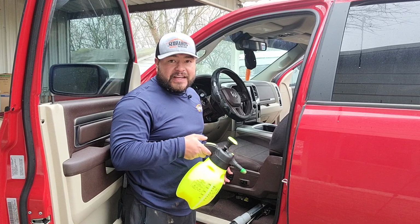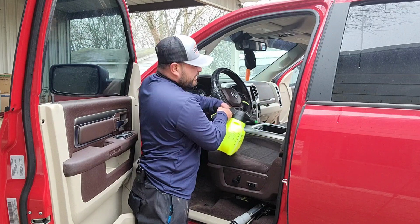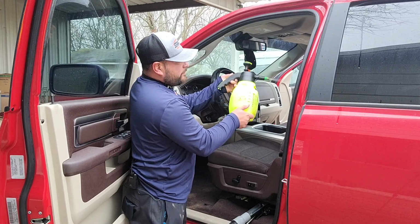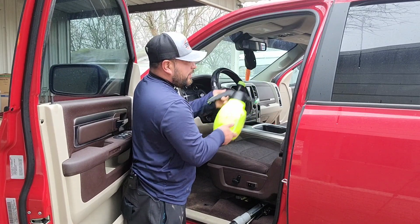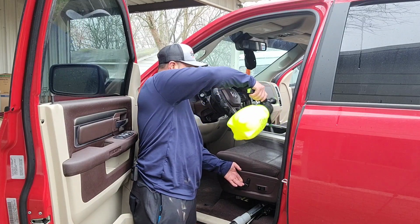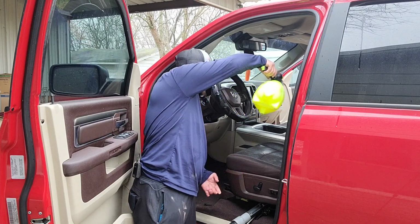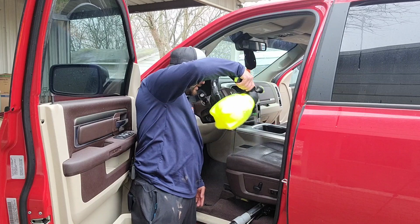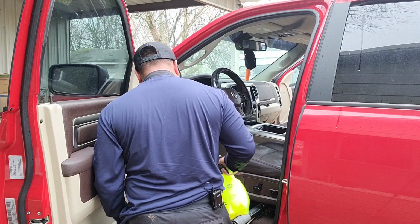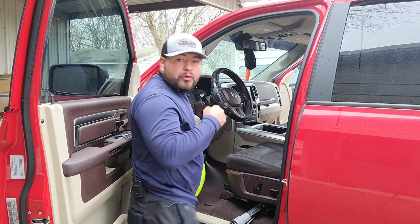Again, I have a Flex Citrus, and I'm just gonna pre-treat all of this real quick. Let it just kind of work into the fibers. And then I have Flex Ice for the extractor rinse. All right. And then now I'm gonna obviously spray all the carpet really good and let that product just work itself in there.